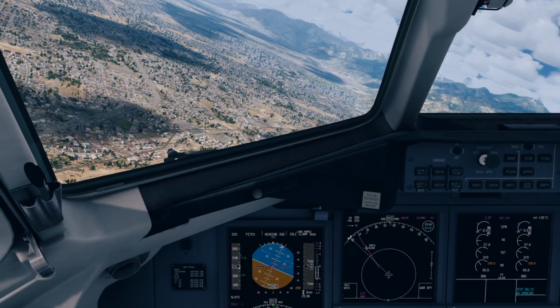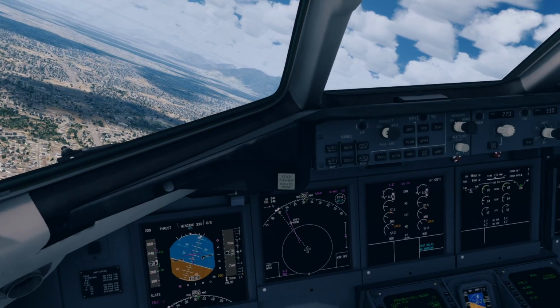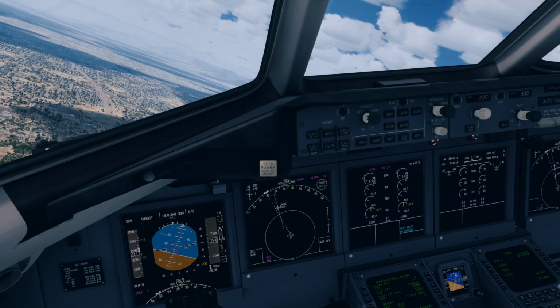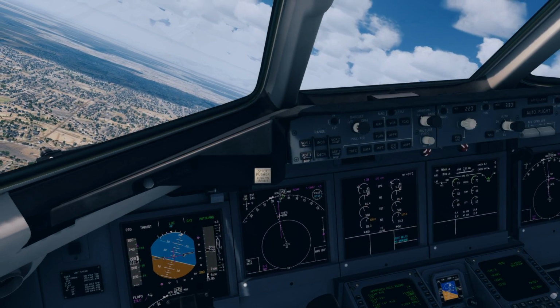Looks like that Southwest also went around. Southwest 1426, climb and maintain 8,000 and left heading 180. Rough night out here in Salt Lake. 8,000, left 180, Southwest 1426. I'm going to bring out flaps 5. And Salt Lake. Flaps 4, I guess.